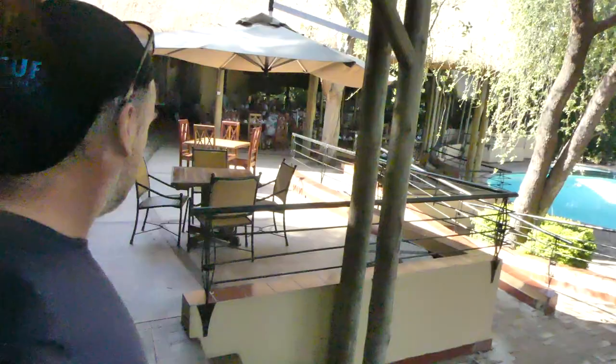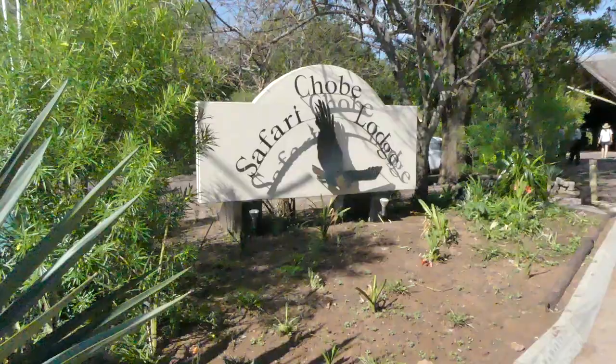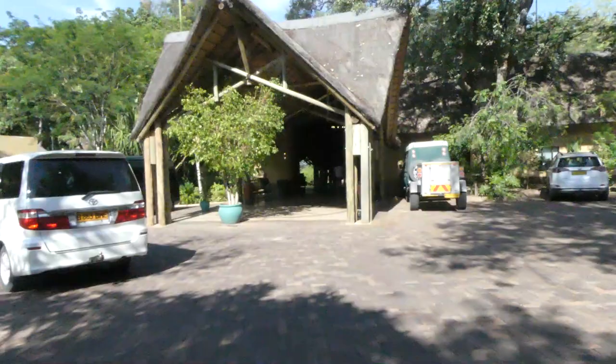Chobe Safari Lodge on the Chobe River. Fantastic place. When we came in yesterday to the campsite, we were asked to check in at reception of this place. And they do a very formal, very professional check-in. They give you a little glass, like a champagne flute, of fruit juice and a little face cloth, like a little wet cloth to freshen up a little bit. Very cool. I've never had a reception like that at a camping ever.